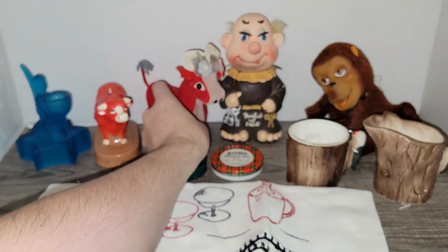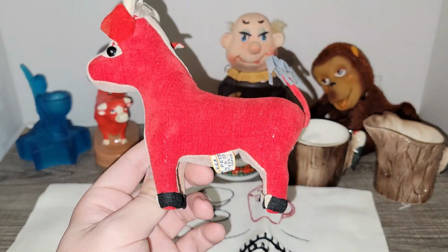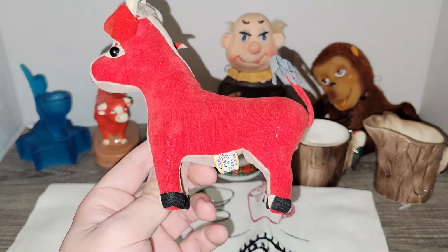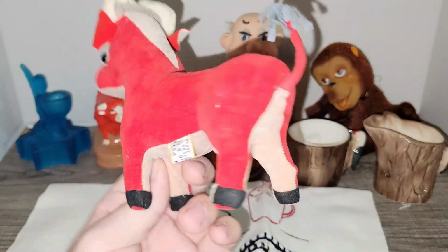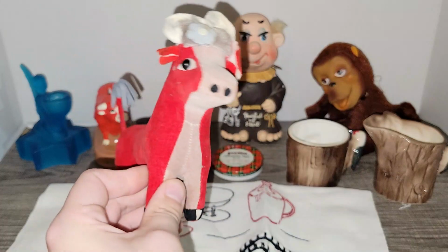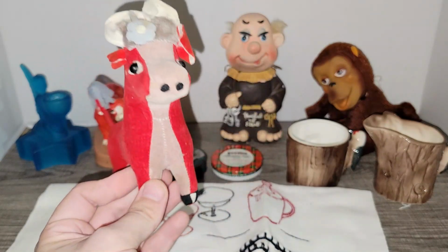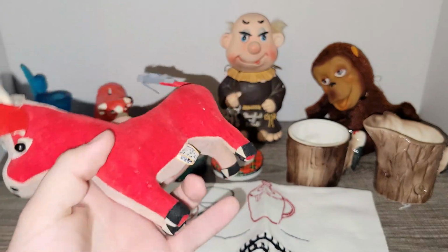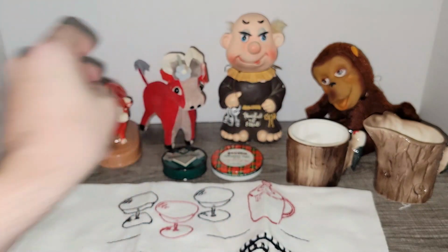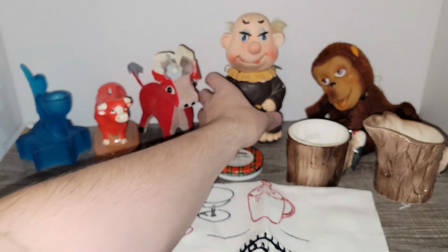I did get this adorable dream pet. This was by, I think, Dakin? I think, yes, and he was $2. Very, very cute. Do people like to collect the dream pets? I just thought it was cute for $2. Couldn't leave it behind. Now this monk bank was $4.